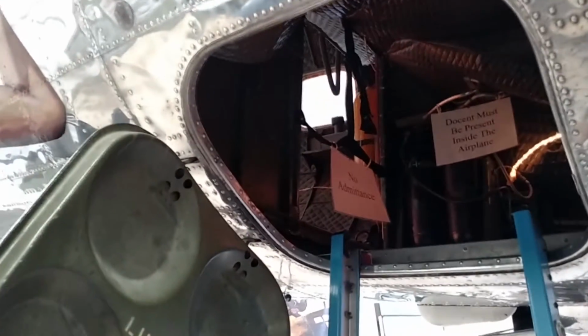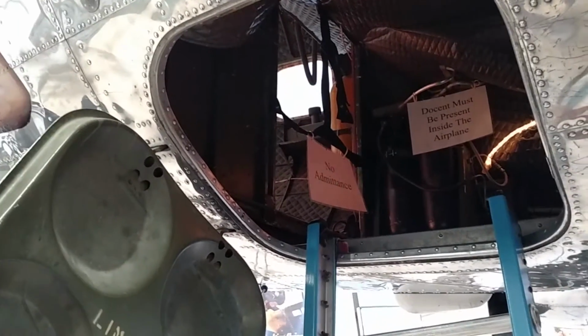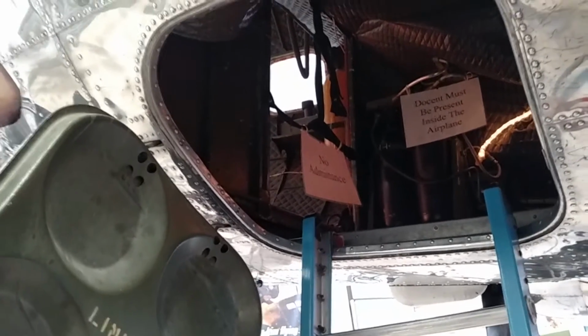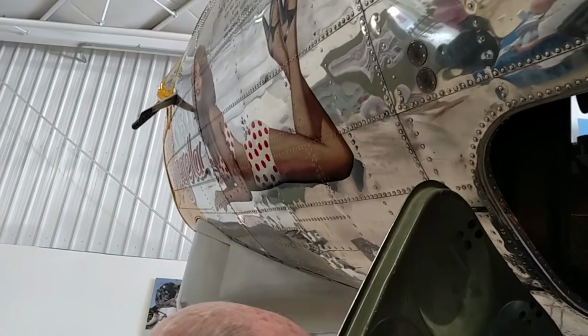Anyway, when you go up the ladder, you look through this opening here, and against this bulkhead you'll see a table. That's where the navigator had his charts and plotted the mission. And then all the way up front you'll see a seat there, and that's where the bombardier sat. Just look that way and crawl back 2 feet and stand up and I'll tell you the rest.